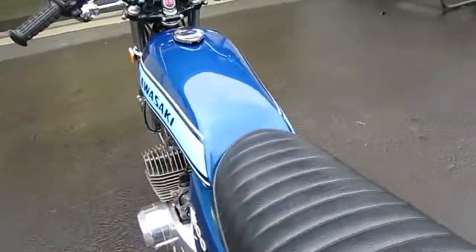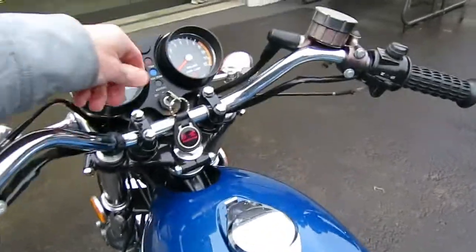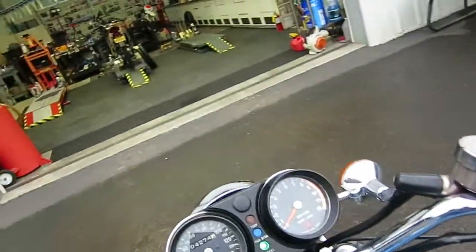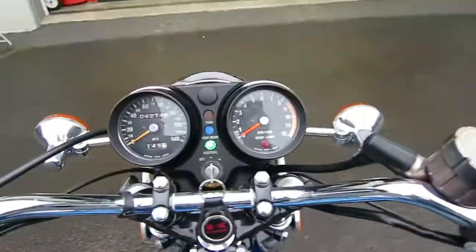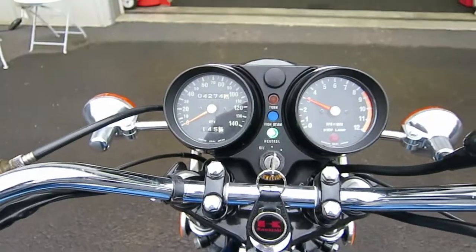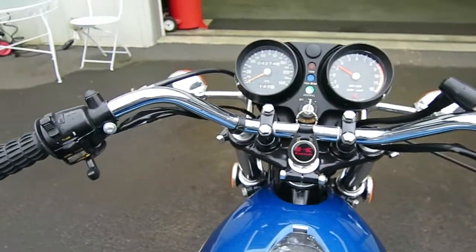So I will start it up and show you that all the lights and horns and whatnot work correctly. Now holding the camera can make things a little interesting while I'm starting it, so just bear with me. Okay, so I'll put the choke on. That's choke off, choke on. Choke is off. I'm holding the throttle, but the choke is off.